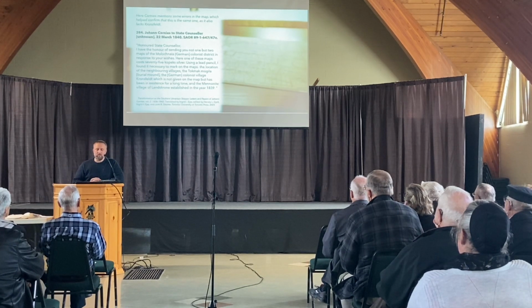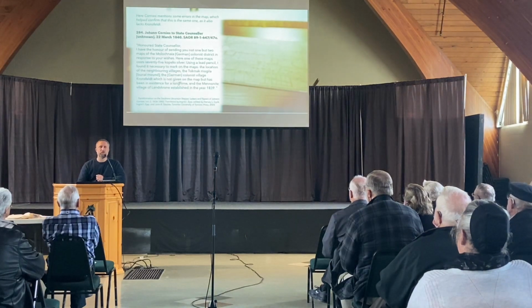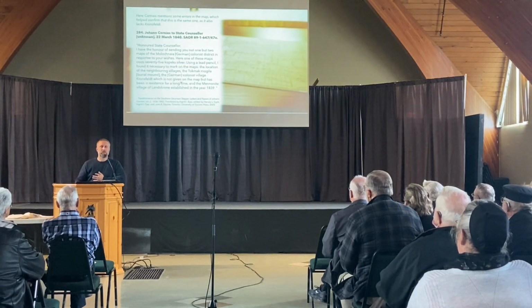So he's writing to the state councillor how he's sending several maps. Cornies is sending the state councillor several maps, and he's fixed the mistakes on them. Some village is missing. It's interesting to see Cornies wanted to mention some of the Tokmak, Mankila, so some of the burial grounds, the traditional burial grounds of, I think, the indigenous people there, and the German colonist village. So Cornies immediately noticed details outside of the colony that were missing.